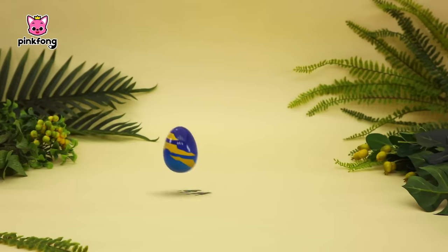On second thought, I don't think I want to be stomped on by those huge feet or get whacked by that long tail. So I will go. I'll hunt something else. Look at that small-headed dinosaur. That looks like the perfect meal.